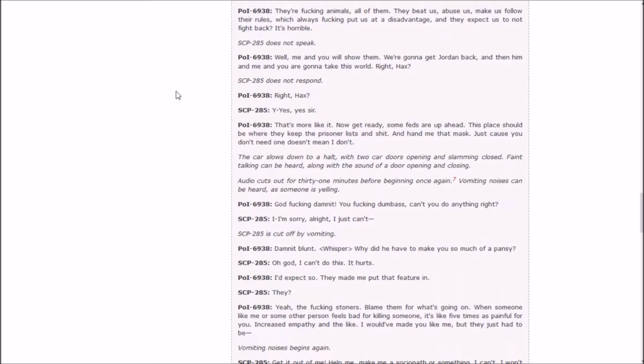The car slows to a halt with two car doors opening and slamming closed. Faint talking can be heard along with the sound of a door opening and closing. Audio cuts 31 minutes before beginning again. It's currently believed to have been a deleted portion of the memory.